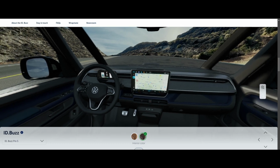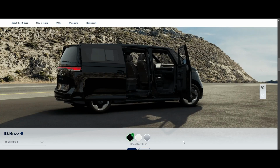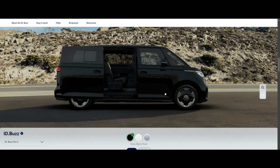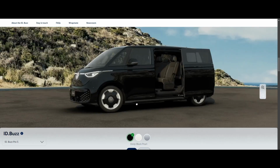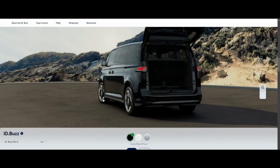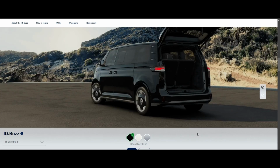But let's talk competition for a sec. Who is the ID Buzz actually going up against in the US? That's the interesting thing. It's kind of in a league of its own right now. There aren't that many fully electric vans out there, especially not in this size and price range. So they've got this unique opportunity to really corner the market, right? If they can capture those buyers who are looking for an EV that's got space, that's got style, maybe a little bit of that nostalgia factor, then yeah, they could be onto something. But it also means the pressure is on. They're setting the standard here. Exactly. The ID Buzz has generated a ton of buzz, and now they've got to live up to it.